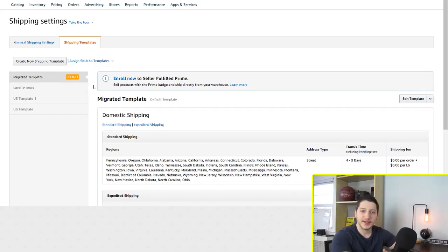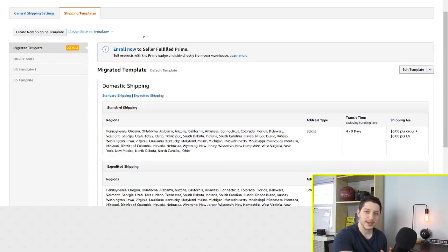So you might only have one template, but if you have multiple templates, you're going to have one that says the default, and the default means that whenever you're creating a new listing, this is the template that that new item will be associated with. Now, the good thing about the shipping templates is that you can actually create multiple templates and you can associate different ones with different items.